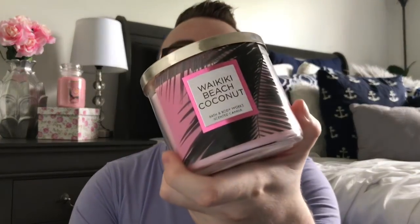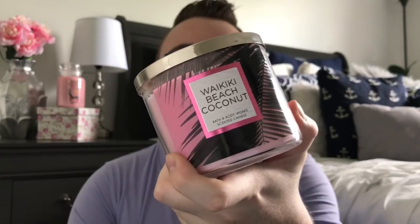So this one's kind of hard for me to describe, which is weird. Normally I can describe scents pretty easily, but this one's a little bit hard for me. So let me know what you all think about Waikiki Beach Coconut. Said it with my nice southern accent there. So, not too good at explaining this one, but there that one is.